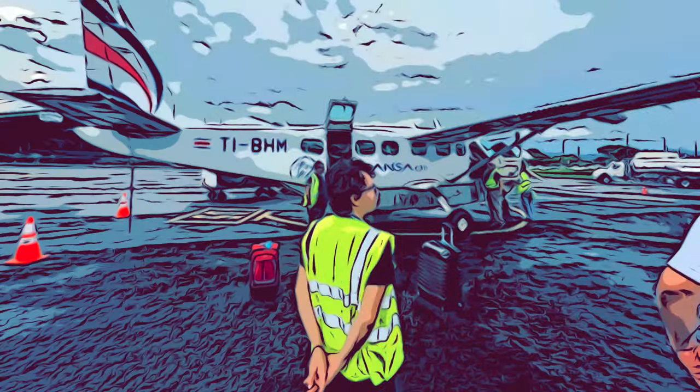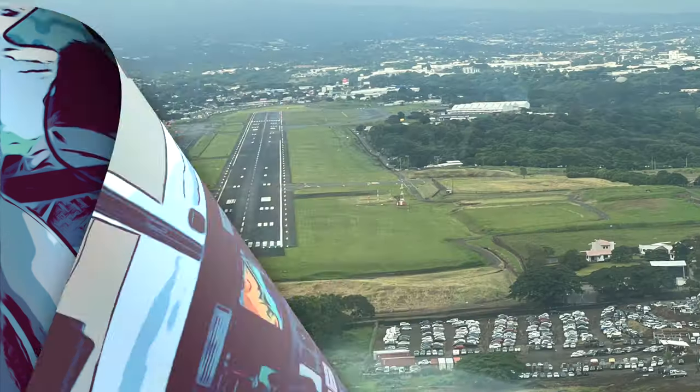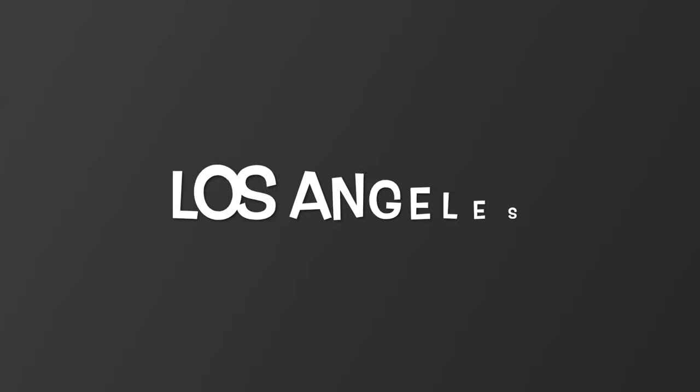In a small plane, I fly to San Jose Mineta International Airport in Costa Rica. From there, a United Airlines flight brings me to LAX. It is 5 a.m. June 10th, 8 days after leaving for Panama City. We are willing to go to great lengths for our clients, but for this project, we keep our hemispheres local.